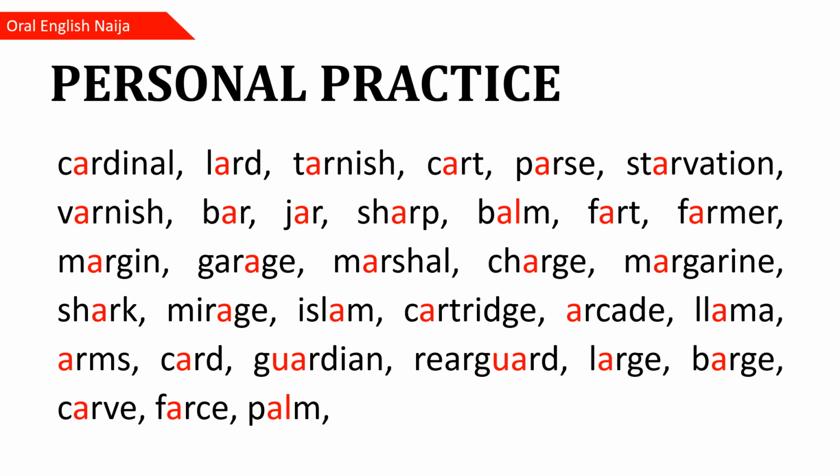And then we hit the personal practice. Cardinal, lord, tarnish, cart, parse, starvation, varnish, bar, jar, sharp, bomb, fart, farmer, margin, garage, marshal, charge, margarine, shark, mirage, Islam, cartridge, arcade, llama, arms, card, guardian, rearguard, large, barge, carve, farce, palm.